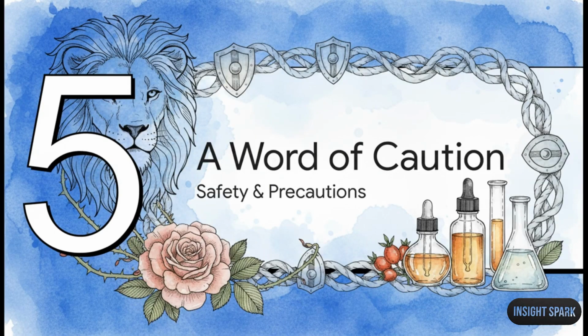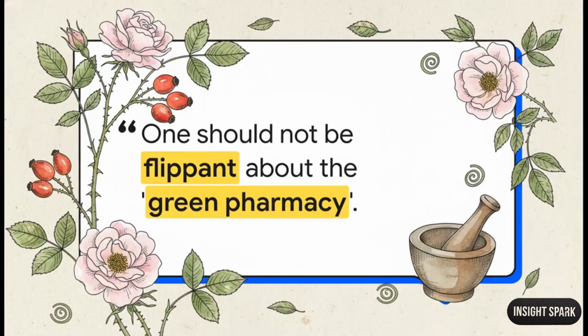Okay, but with anything this powerful, we have to be smart about it. Just because something's natural doesn't automatically mean it's right for everyone all the time. So let's talk a little bit about safety and some precautions. You know, the source material puts it perfectly. It says one should not be flippant about the green pharmacy. And that's so true. These natural remedies are potent, and they demand both our respect and our knowledge.